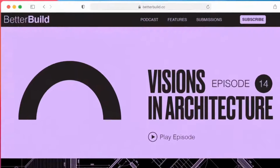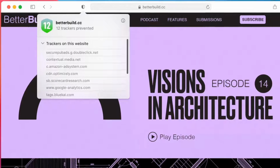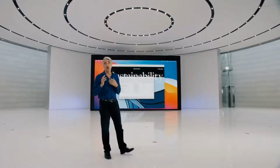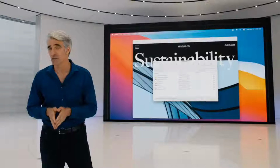So now users can click on the Privacy Report button in the toolbar when they visit a site to better understand how that site is treating their privacy. In addition to monitoring unwanted tracking, Safari now also securely monitors your saved passwords to ensure that they haven't been compromised in a data breach.